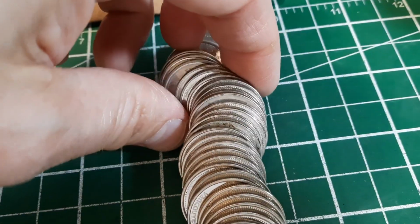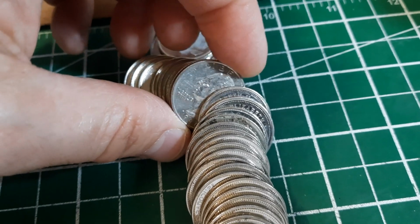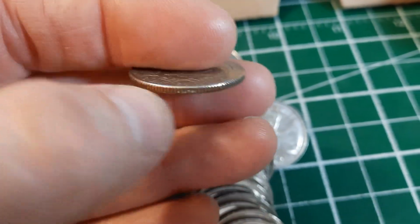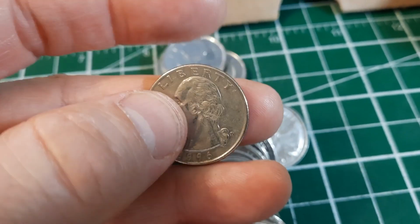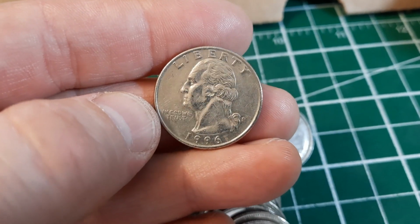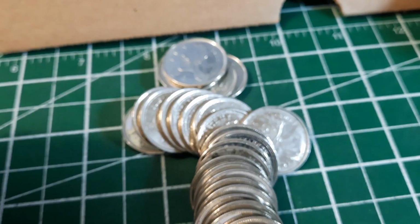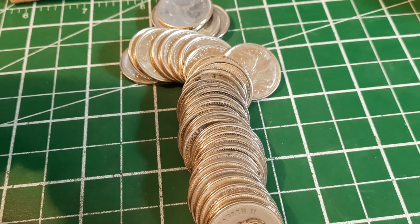And then the other one back here, I think might be right there. Okay, and it is a 1996. That is a Philadelphia minted. Oh, no, there's the D. There's the Denver right there. So we got two in there. And I'll check and see if we got anything else in this particular roll.